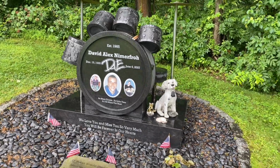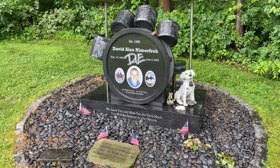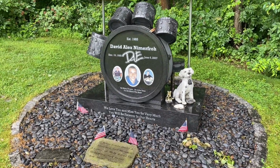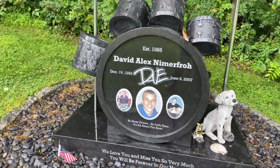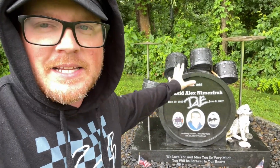Just a really interesting grave. It's really cool to see the family do this for their son. Unfortunately, passed away way too young, at a very young age. Sad to see that. That's something you never want to see. I don't remember how he passed away. In fact, I don't think I ever asked. I mean, that's not something that's polite. When I was talking to the mother, I don't think she told us, and I don't think I asked. So I'm not sure, but it is really sad to see somebody pass away at such a young age.